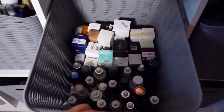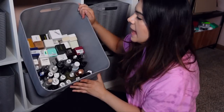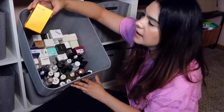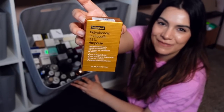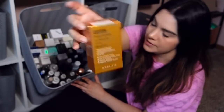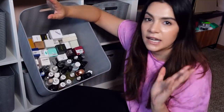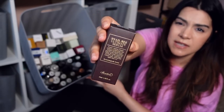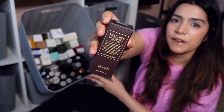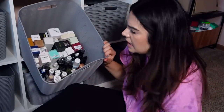A lot of stuff that's unopened, I kept in their boxes and I put it in the back. So of course we've got back stock of polyphenols and Propolis 15% Ampoule. Of course. You know, I absolutely love that serum. It is really one of my all-time favorite ones. Benton Snail B Ultimate Serum. This is a long time, old school favorite. I have a super old video review on that from like 2018, I think.